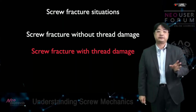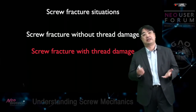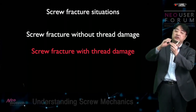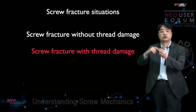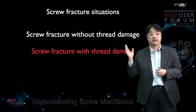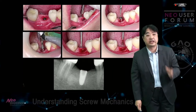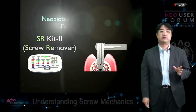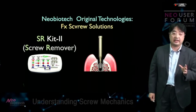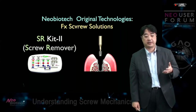Also, you have to think about the screw fracture with thread damage. It means that on top of the broken part of the screw, the threads are damaged, so you may need to give torque or force to get rid of it. Then you're going to need some special instruments, so I'm going to introduce a few of them that I'm using. This is a screw remover kit from Neobiotech. I love it, and I'm going to talk about it step by step.